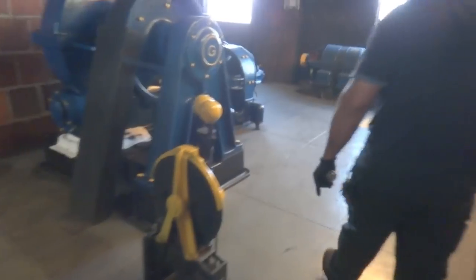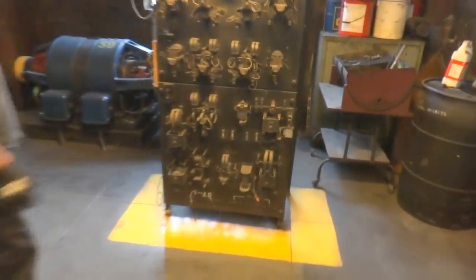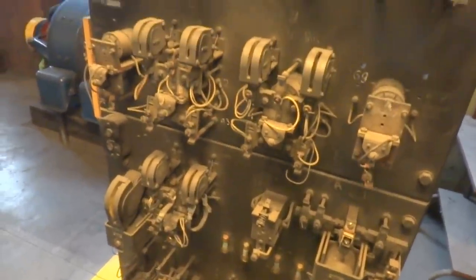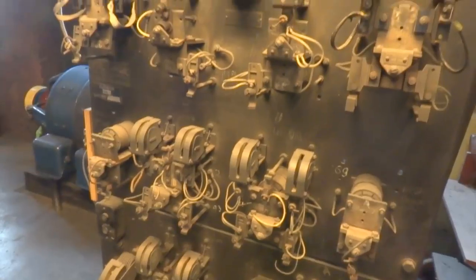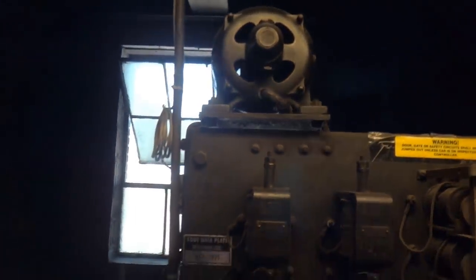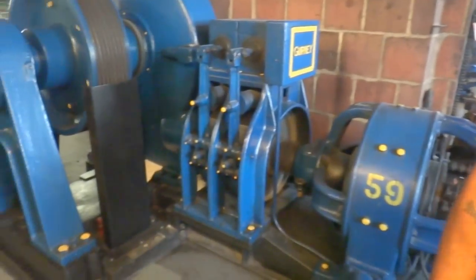Before you enter any elevator machine room, never do so without an escort and always have proper PPE on. This is the 1950 vintage. DC to DC with regulators. I put my own light bulbs on to tell when the gate and doors are closed. These are called dampening motors. They help break down the DC at the car level. And there's the car moving right there.